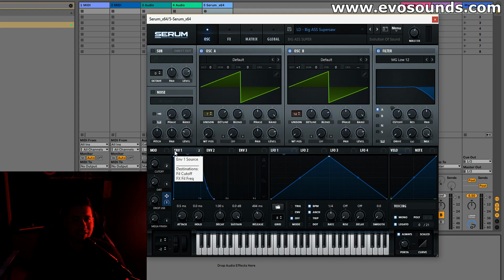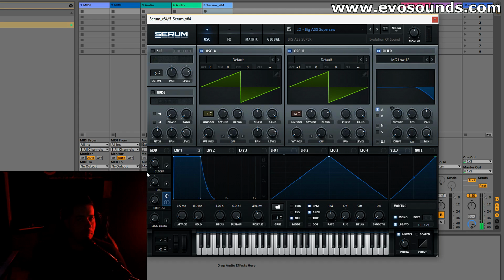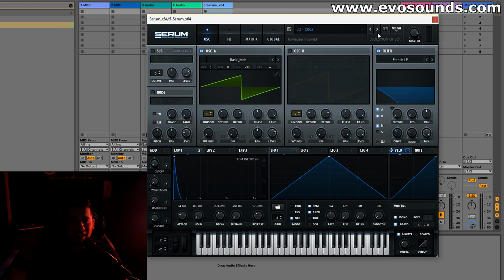The next lead we have, guys, is called Big Ass Super Saw. You can definitely use it like this. Maybe move the cutoff up a little bit here with the mod. So these are the big super saws that you see a lot in techno right now, and I really like them. So we're going to have a lot of that, guys, here.